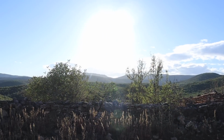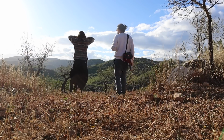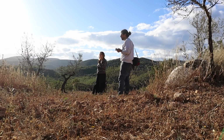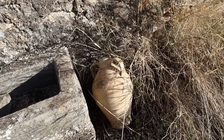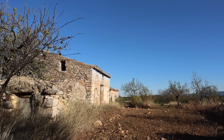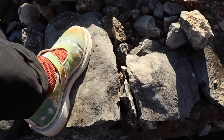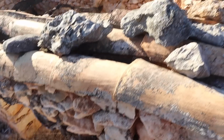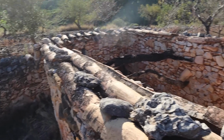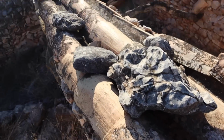Wow, amazing view. All right, let's get down to business. Where are the tiles? Where are the tiles? Right. These ones, just these ones on the edge. Okay, yeah, it's more than it looks like.